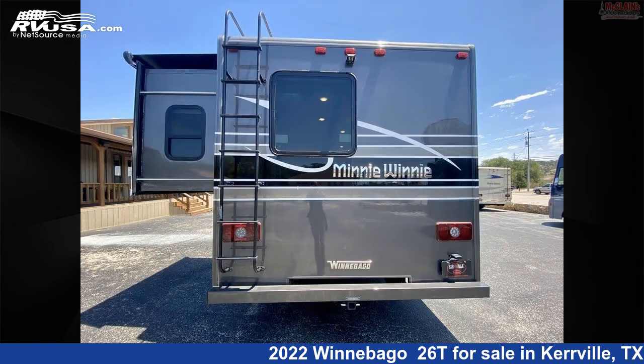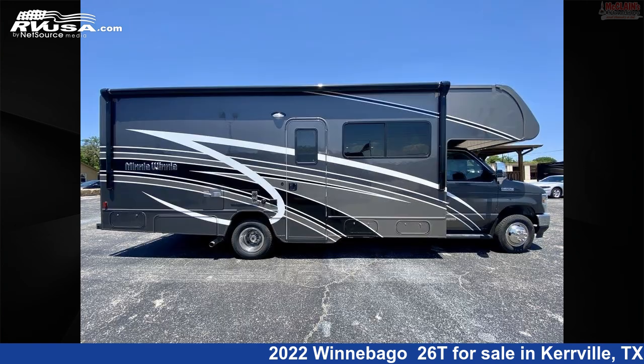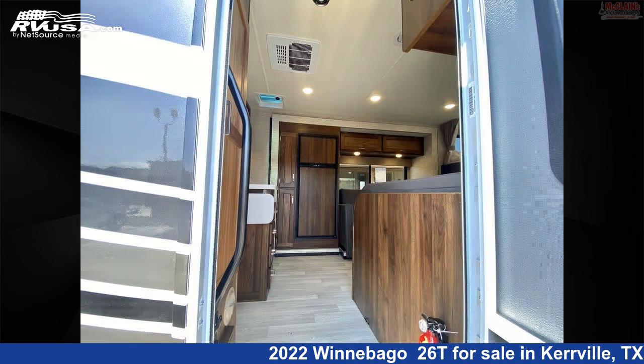This used Winnebago. The floor plan layout of this Class C features a rear bedroom. This 2022 Winnebago 26T is built on a Ford chassis.